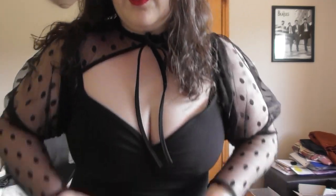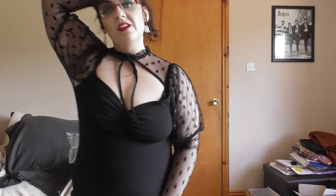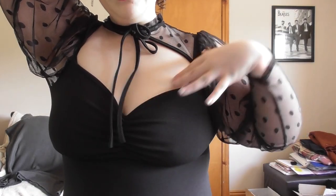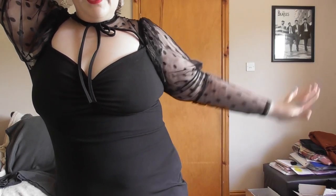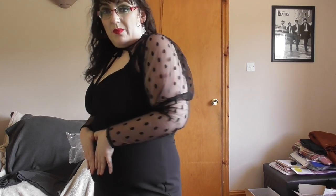It was a little bit of a struggle to get into because the material is a little bit clingy. But I think with the right shapewear, bearing in mind I don't have any shapewear on, this could look really nice. I love this. I really, really like that. Now you do have to tie it together, but I think that's really nice. I always love a keyhole neckline. I think it skims in really nicely. It does make me look pretty decent. I would need shapewear. That would be the only thing.